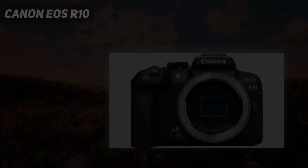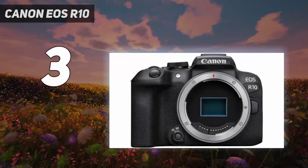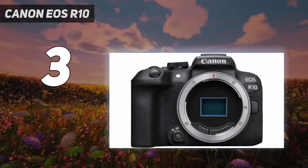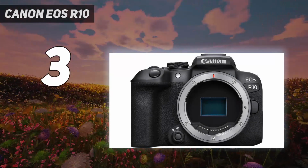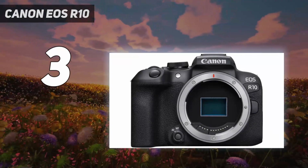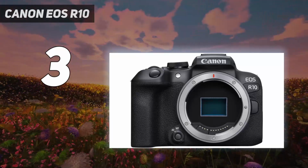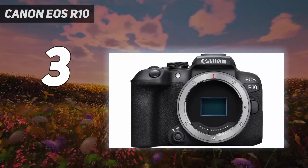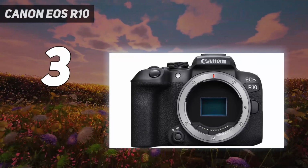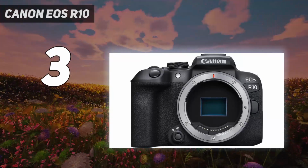At number 3. Canon EOS R10. It isn't the cheapest option for beginners, but we think the Canon EOS R10 is the best camera for those starting their photographic journey. Spiritual successor to Canon's popular mid-range DSLRs, the EOS R10 has two standout skills: impressive subject tracking autofocus and speedy 15 frames per second burst shooting, which was previously unheard of at this price.